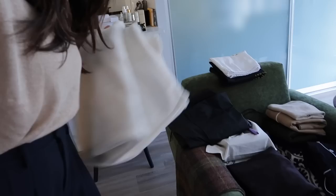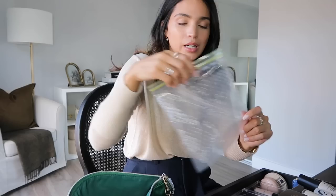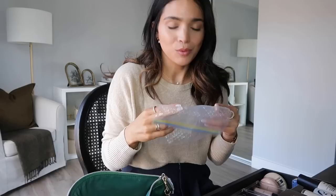This stuff still needs to go in my suitcase, but right now I'm actually trying to nail down my makeup. I'm just figuring out what products to bring. How I like to travel with liquids, because obviously I don't want to get anything taken away, is I like to get these clear plastic baggies from the dollar store. And I find that the more clear a bag is, the less likely TSA is going to be questioning my stuff, because I think what they don't like is when they can't see all of your liquids.